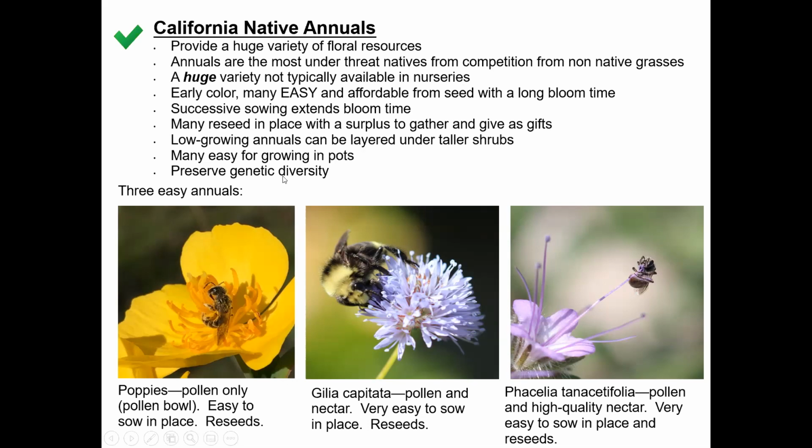And I like to grow things from seed because we preserve genetic diversity. Plants grown from cuttings are clones and do nothing to promote genetic diversity, which is a real problem. Three super easy ones that I like to use: poppies, Gilia capitata, and Phacelia tanacetifolia. Super easy to grow in the garden.